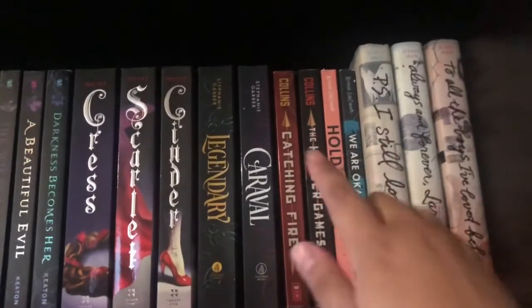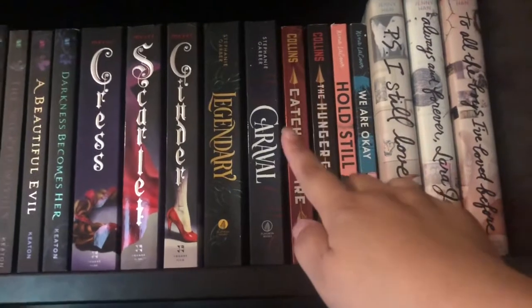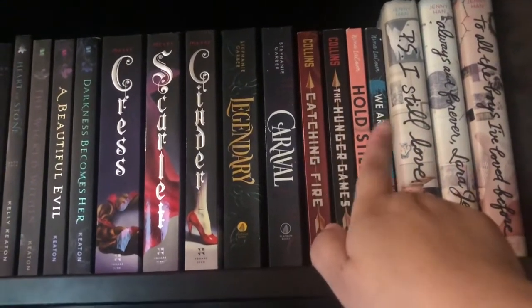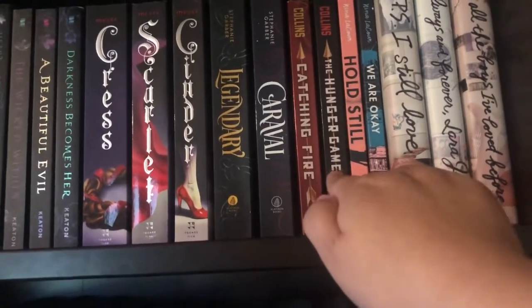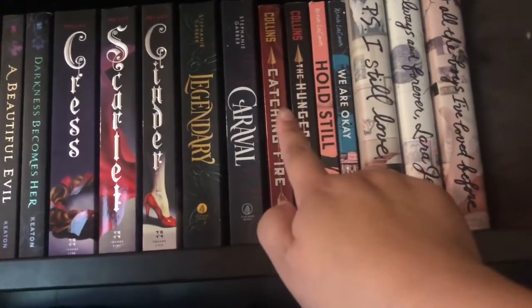Moving on to the Hunger Games. So I still need Mockingjay. I've already read Hunger Games and Catching Fire, so I need to finish up with Mockingjay. I love the movies, and I am really enjoying the books.